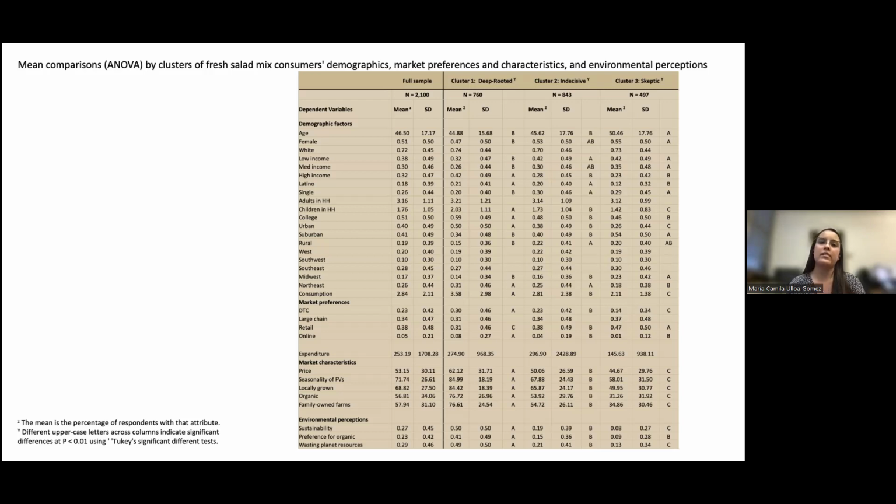When we analyzed the market preferences for the deep-rooted, we found that they had the highest preference for the direct consumer and online markets compared to their counterparts. This positive effect can be explained given that this group was one of the youngest clusters, and younger people usually shop online. Also, results show that the deep-rooted show the highest valuation for the market attributes that we evaluated in this study, such as price of the salad mixes, prices of locally grown vegetables, and family-owned farms production, relative to the indecisive and the skeptic clusters. And finally, the deep-rooted consumers showed the highest valuation for environmental perceptions, such as sustainability, preference for organic products, and worrying about wasting the planet's resources, compared to the other two groups.